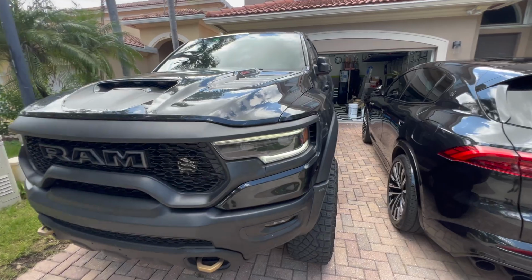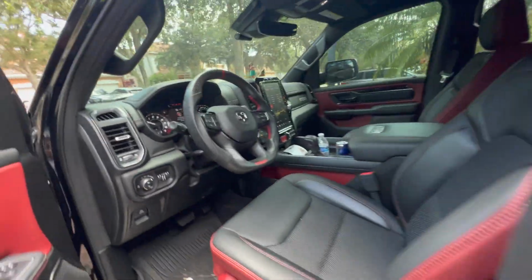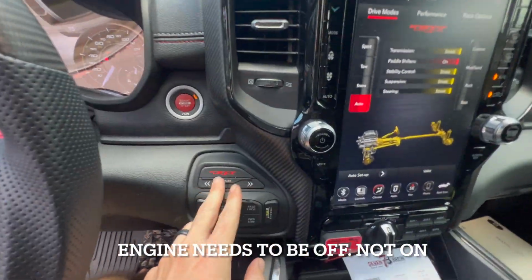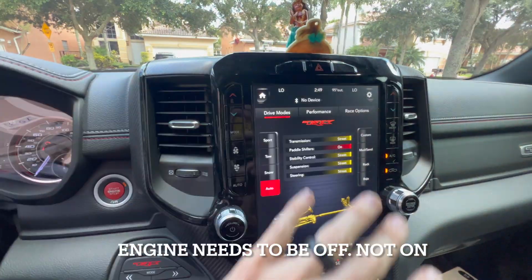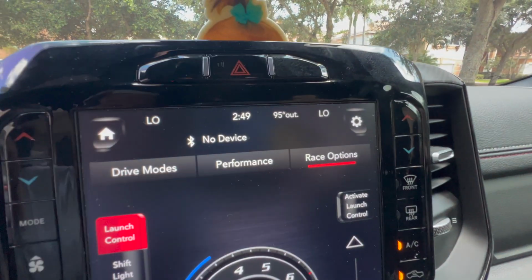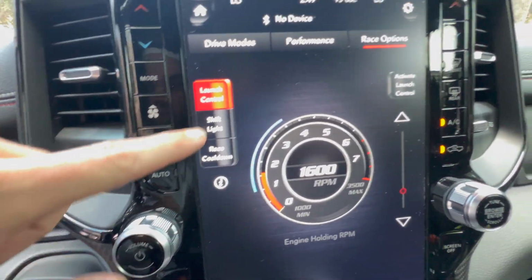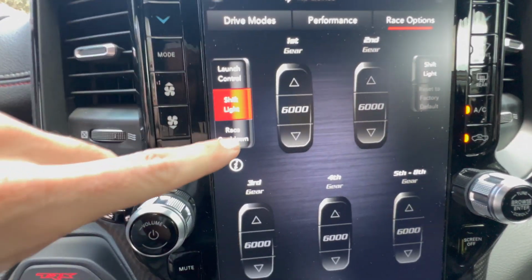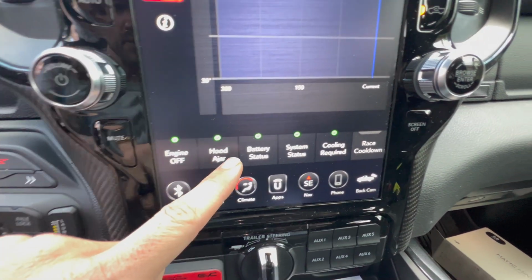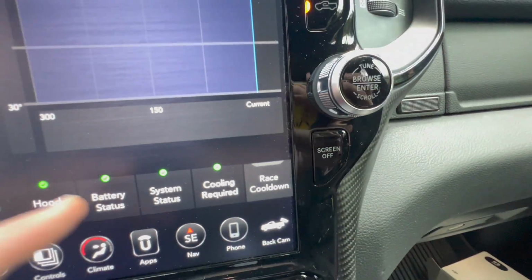Let me go ahead and show you inside the truck what all this is about. So I want to get up in here. Obviously the truck be on. You go over to your little mode selection over here, so it brings up this screen. We go over to race options right up there, and then right down here we're on the launch control menu right now. Then here you've got your whole shift lights and all that. Then at the bottom you've got your race cooldown. Once all of these are lit up green, as you can see, it's just different things that you have to do.